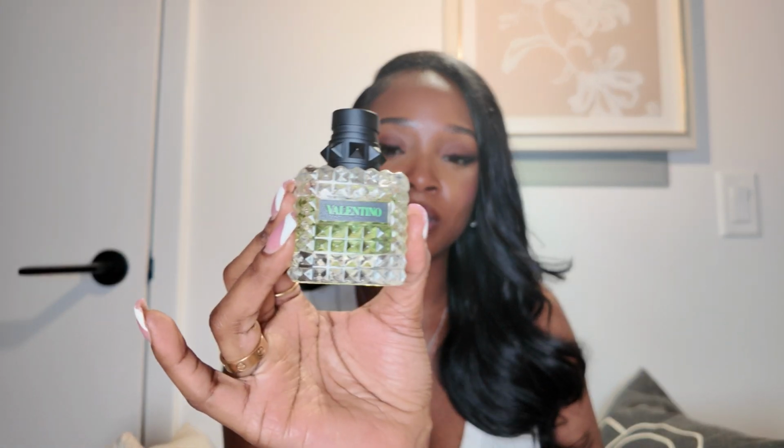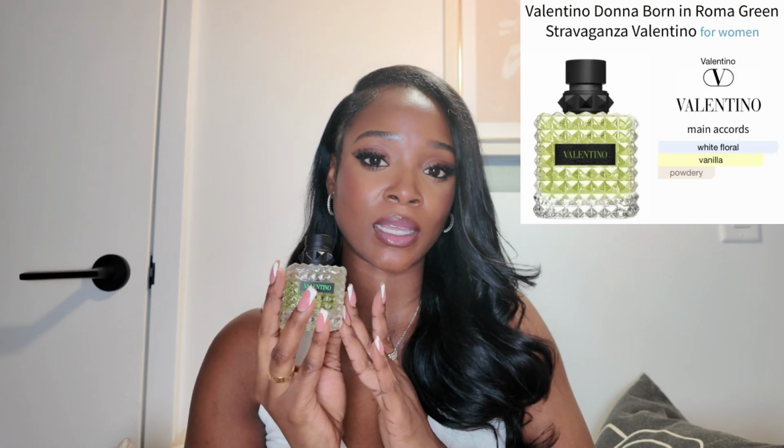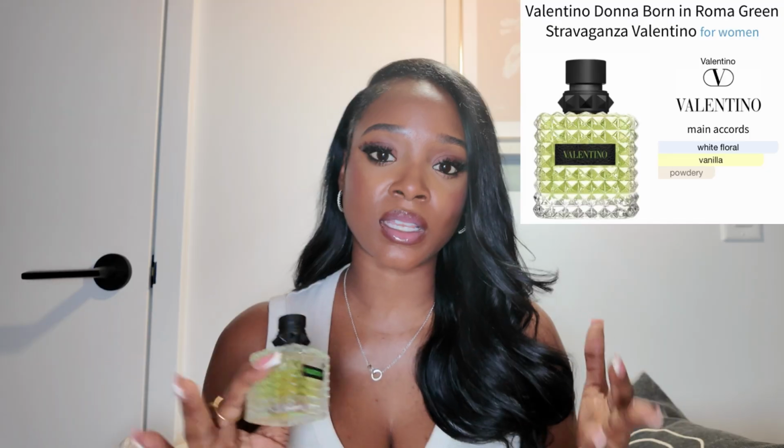Next is Valentino Born in Roma Green Stravaganza. This is my favorite from the Born in Roma line. This one is quite simple, but I feel like it smells the best out of the entire line. This one is green tea with jasmine and vanilla. It's simple, slightly sweet. It's fresh at the same time. It just smells like spring.